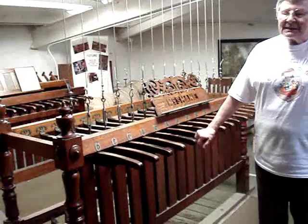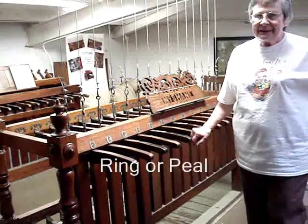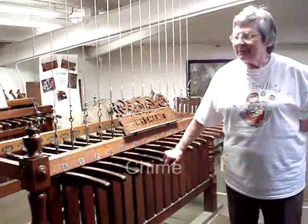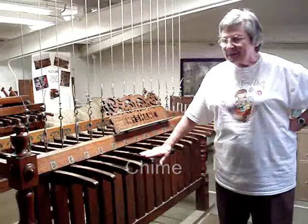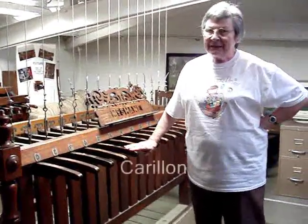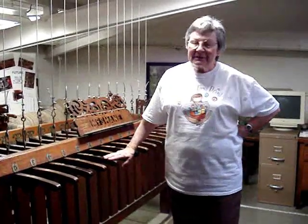So this is the University Chime. It's 15 bells. If we have 2 to 8 bells, it would be a ring or a peal. If we have 9 to 22 bells, it's a chime. So our 15 bells fit into that category. And if we have 23 or more bells, it's a carillon. And the university is in the process of acquiring a 49-bell carillon.